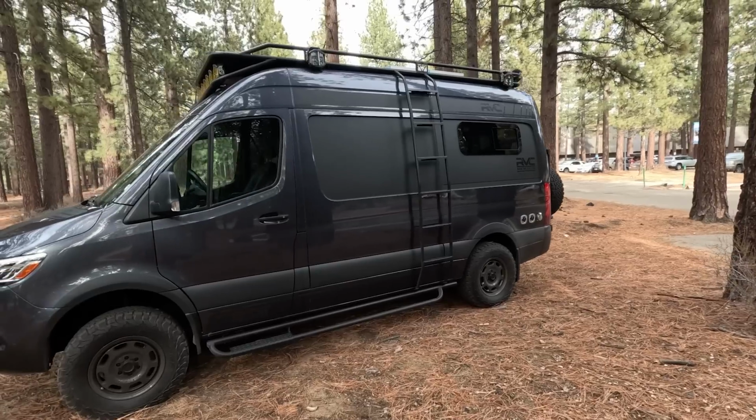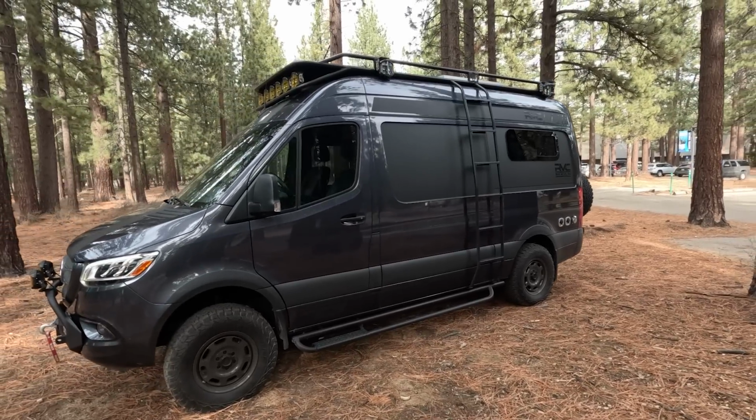Now, when we were doing some van life with the Rogue van in California, that was the 144, the shorter wheelbase. What do you think of the size of this compared to that van that we were using? I love the length of this style of van and also the height.